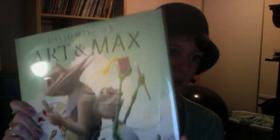This is Art and Max by David Wiesner. I hope I'm saying his name right. Just like A Sick Day for Amos McGee, which I talked about a month or so ago, this book has been really heavily hyped for the Caldecott. And there's this part of me that's feeling all college hipster, like, bah, if so many people like this book, it must be overhyped and not really that good, too mainstream.